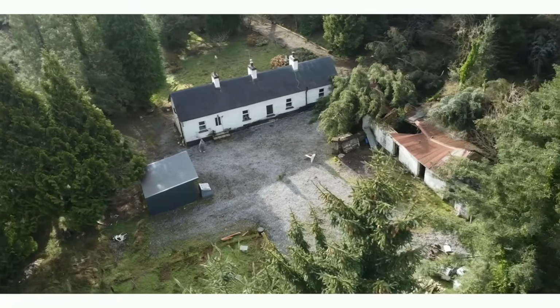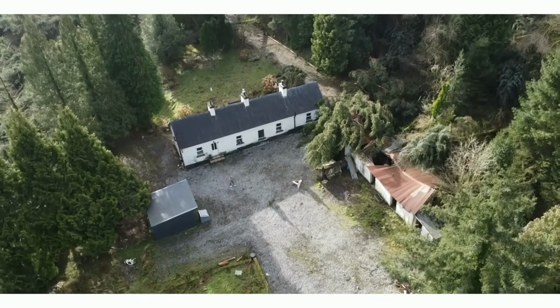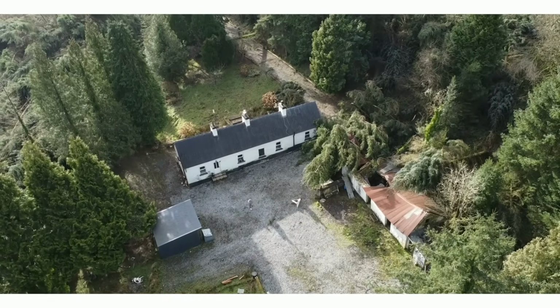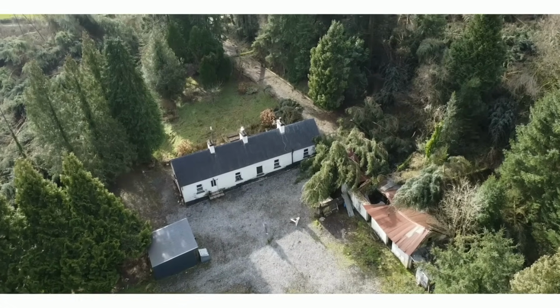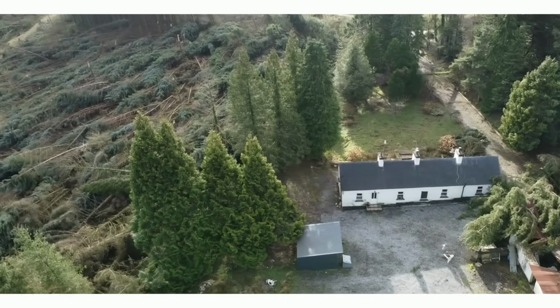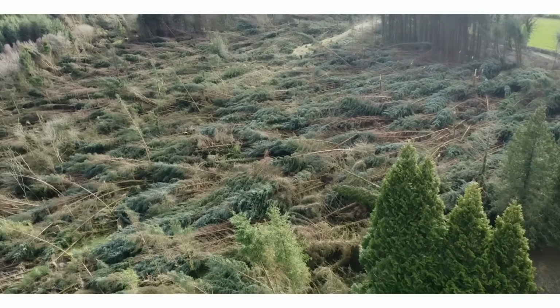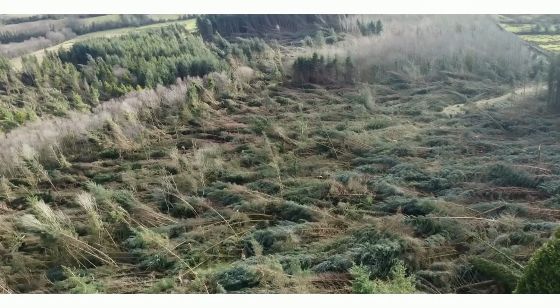We wanted to get everything cleared out of the way because we had secured a roofing contractor, and anyone who's doing renovations at the moment knows how hard it is to secure a contractor. So our main priority was to clear that whopping big tree that had fallen at the side of the house.